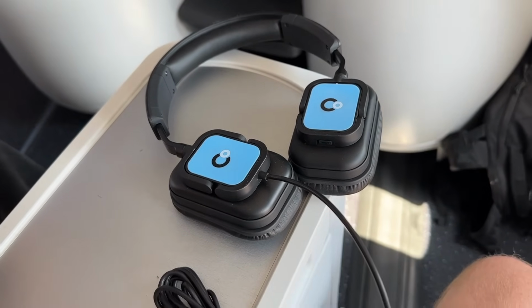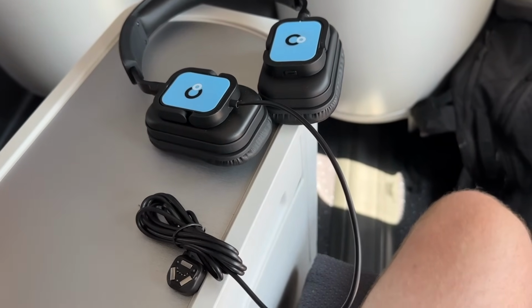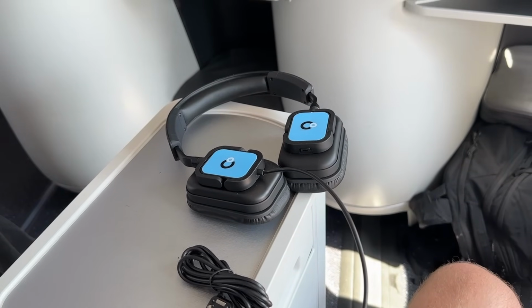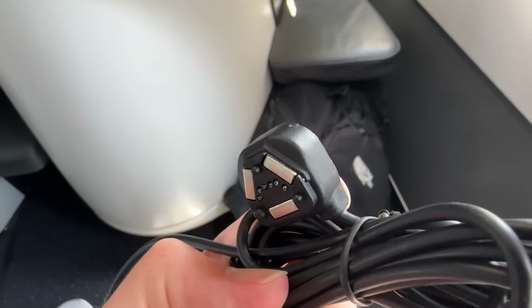We were also handed out the headphones that went with the in-flight entertainment system, which were nice and pretty comfortable. However, the thing that I first noticed was how's this gonna plug in, considering this was the jack.